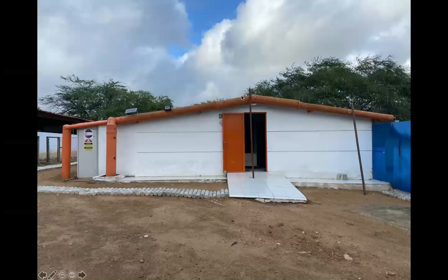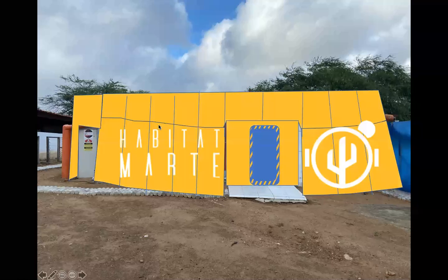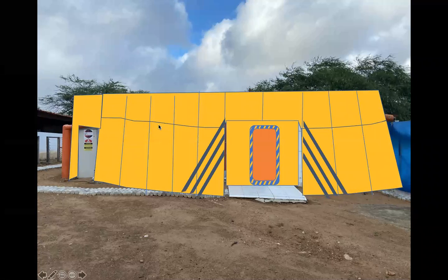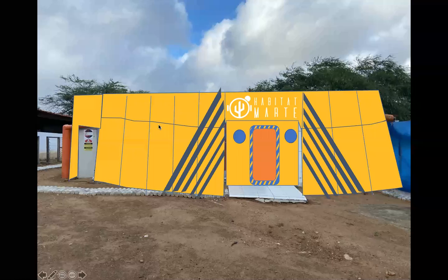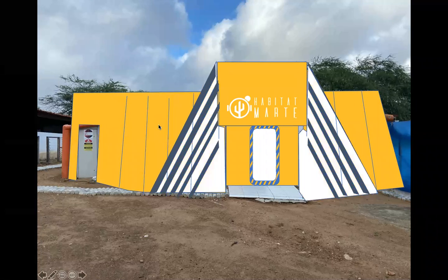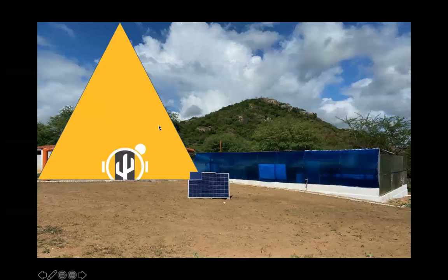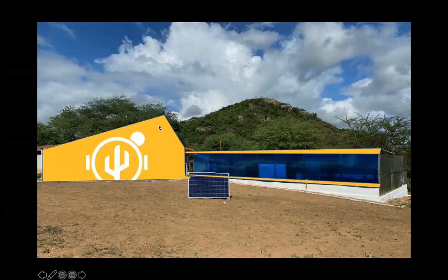Okay, and then you can see the facade of the Habitat Marte. Okay, now this month, December 2020, we are completing 3 years of operation. Okay, and then we did very many different simulations using PowerPoint. Okay, in this presentation, the goal is to share some ideas about how we will be doing here, and then different simulations.